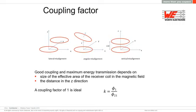The coupling is in fact a key factor for wireless power transfer systems. This factor may be affected by lateral misalignment, angular misalignment, and vertical misalignment. In this case, neither lateral misalignment nor angular misalignment is permissible in wireless power transfer systems. The vertical misalignment needs to be as small as possible. Let's remember that the vertical misalignment means the distance between the transmitter coil and the receiver coil. So good coupling and maximum efficiency of the system also depend on the size of the effective area of the receiver coil in the magnetic field to make sure that it links the most portion of the magnetic field.